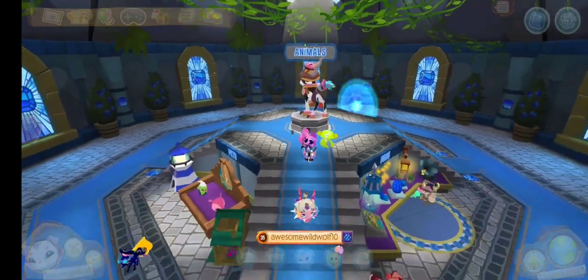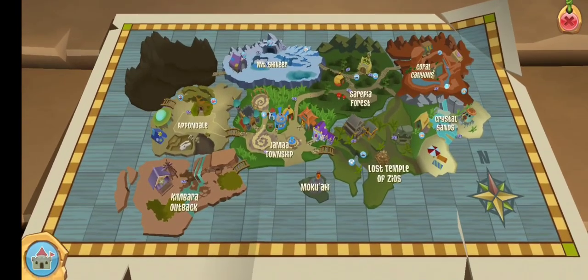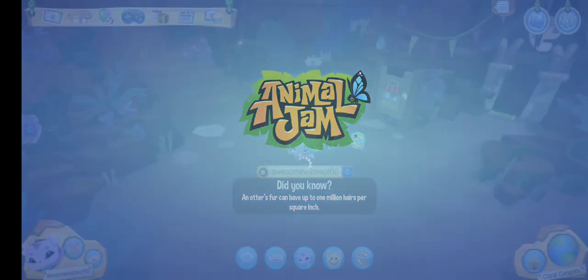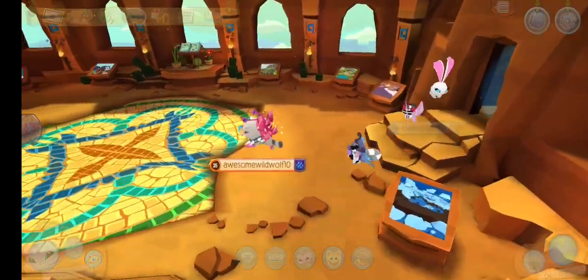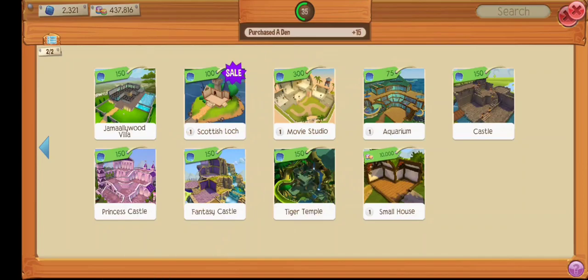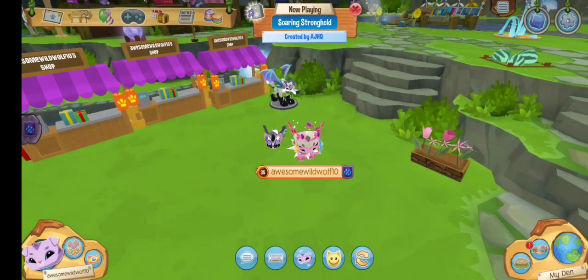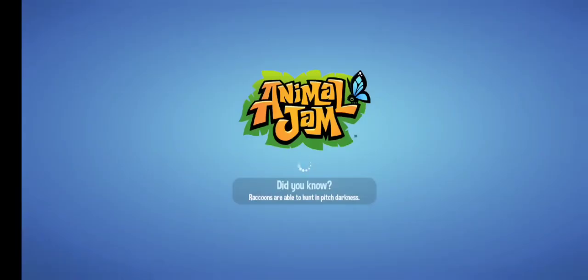Okay. Now the den. Let's go to the abandoned place that everyone has forgotten about. Let's go to the forgotten place. The place where no one ever goes to buy it in. Okay, the Scottish Lodge. So let me switch my den.